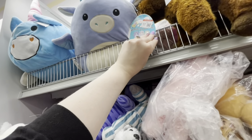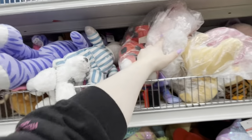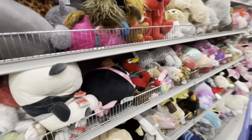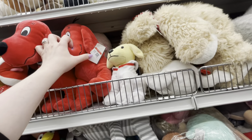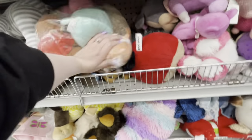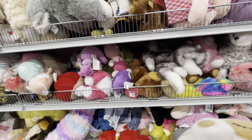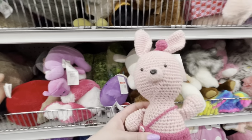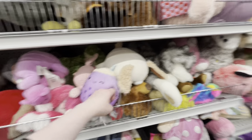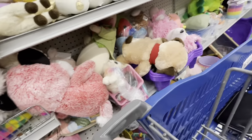What do we have up here? Ooh, $10. Okie dokie. Oh, I think I saw them last time. Clifford, $3.99. Oh, he's cute. Little squishmallow, $4.99. I think that's supposed to be Piglet. Maybe? A lot of squishies, squishmallows.